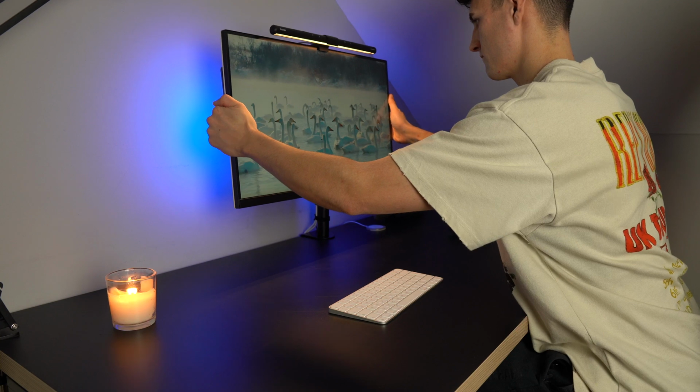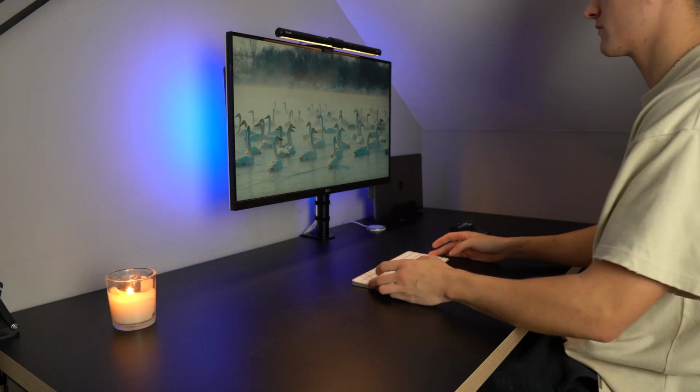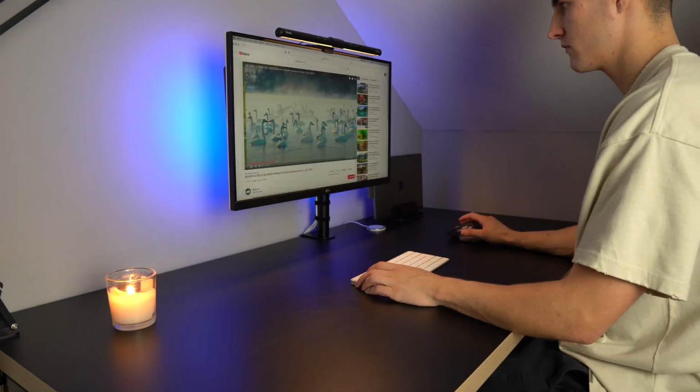There is no height adjustment on this monitor arm. You can only move it back and forth, and that works for me because I found that once I have the height set, I don't tend to move it up and down.